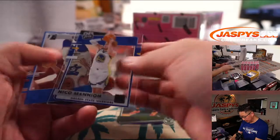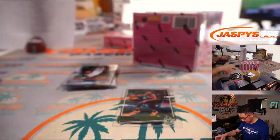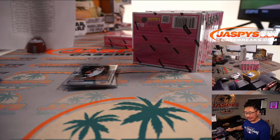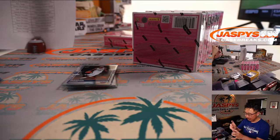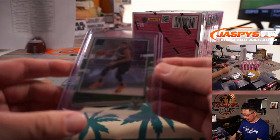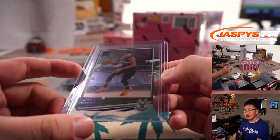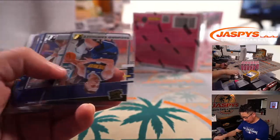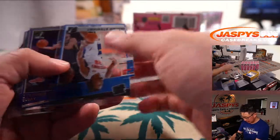Giannis Antetokounmpo, champion. Purple parallel. What a series for the Bucks. What a series for him, Aaron, and the Milwaukee Bucks. I'm sure his rookie cards have received a nice boost in value. It's Campuzano, another LaMelo Ball.